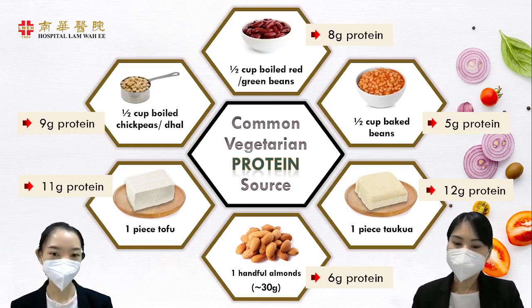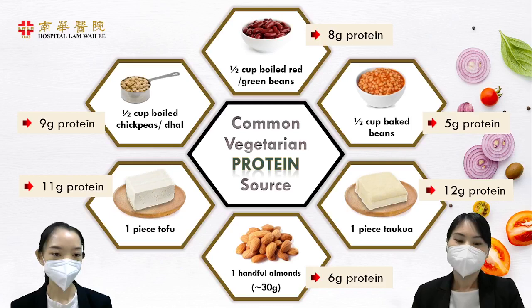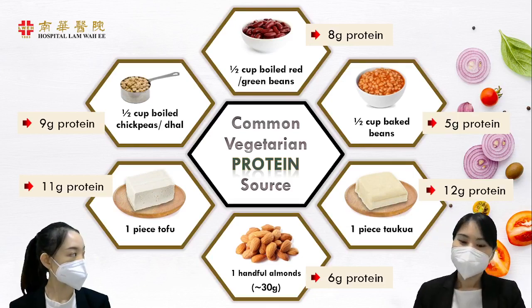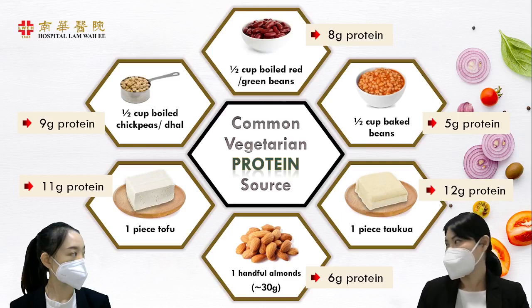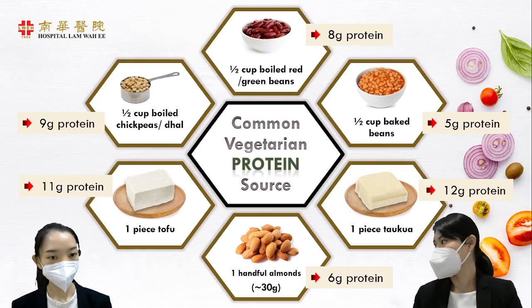Yeah, I see that it's actually not difficult to get all this protein from our usual market. One question though, Amy, how about those elderly who have poor appetite and cannot manage to eat that much? How can they achieve their protein requirements?